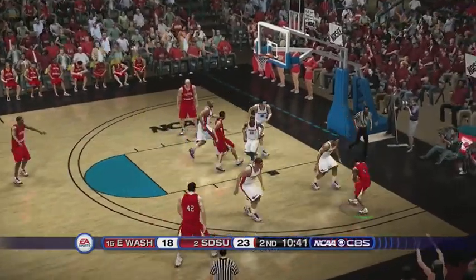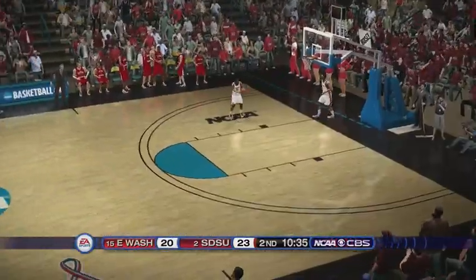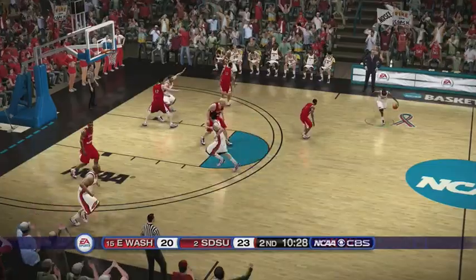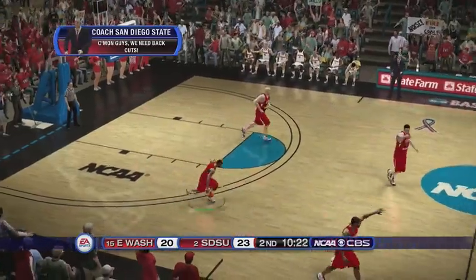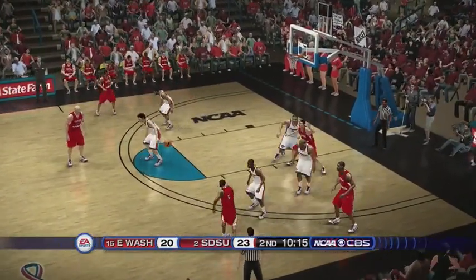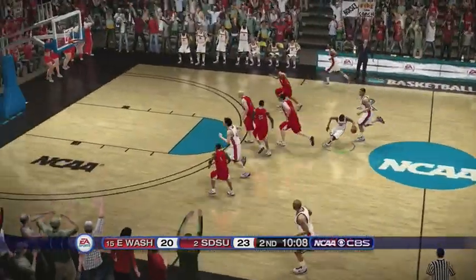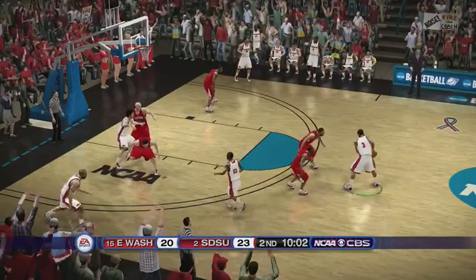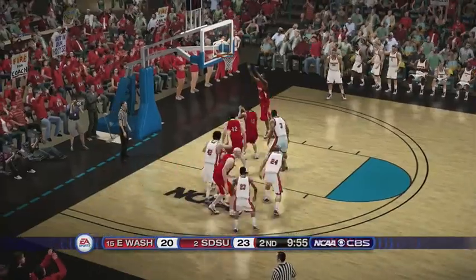Out on the wing. Inside. Low block. Jump shot. He doesn't get the hoop to fall. They work it around the perimeter. Turns it over. Out on the left wing. He lets it go. And he can't get the bounce.